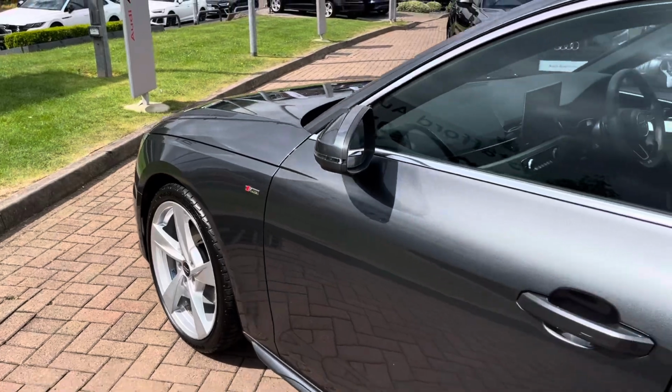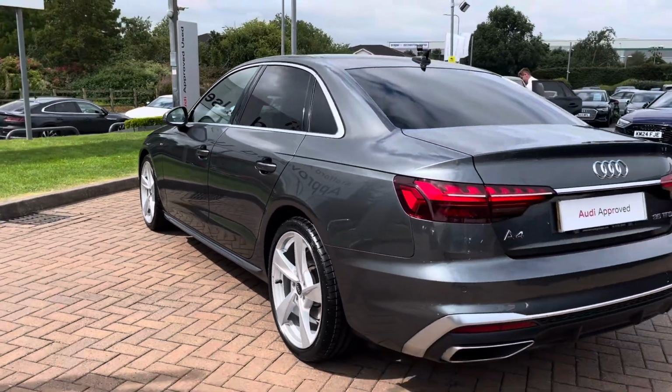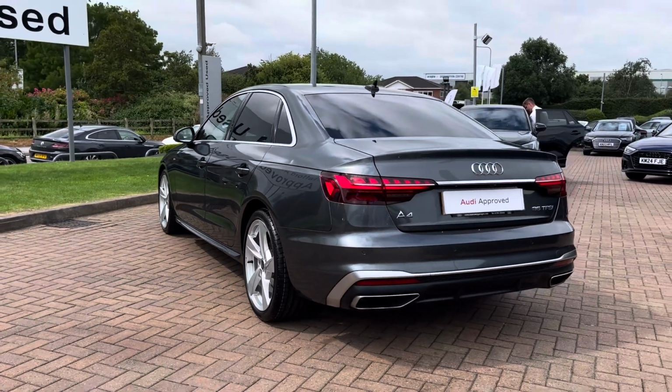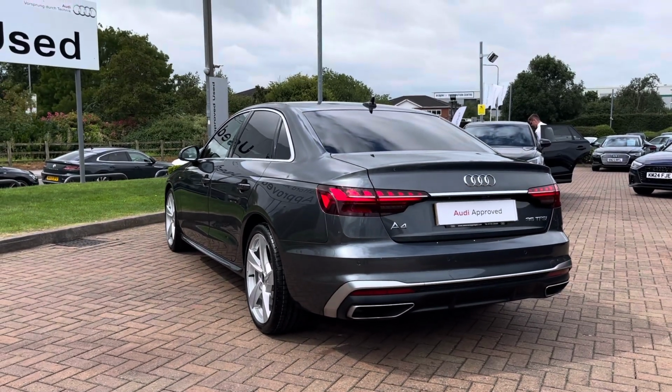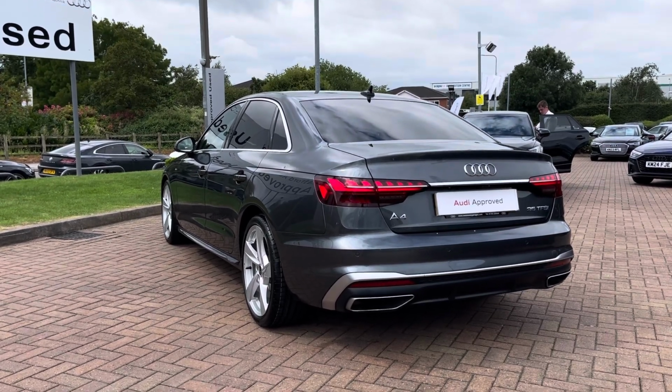This being the S-Line, you do get the S-Line styling package, including the matte grey accents on the front and rear bumpers, as well as the window surrounds and the chrome badging. From the 2-litre petrol engine, you also get 147 brake horsepower and 270 Newton meters of torque.